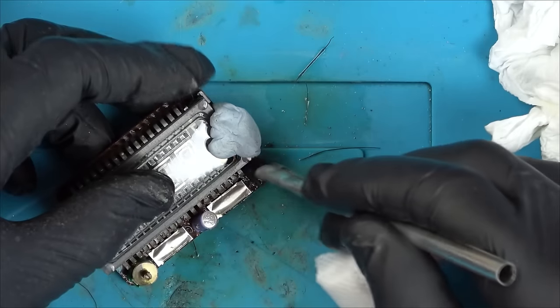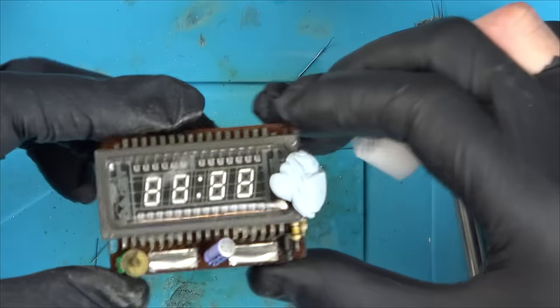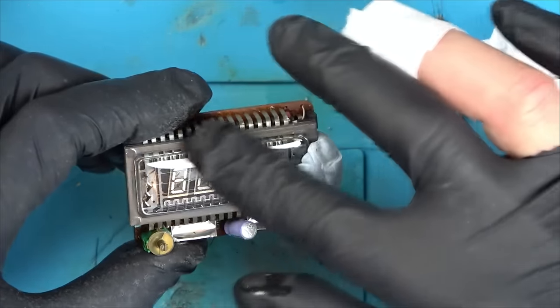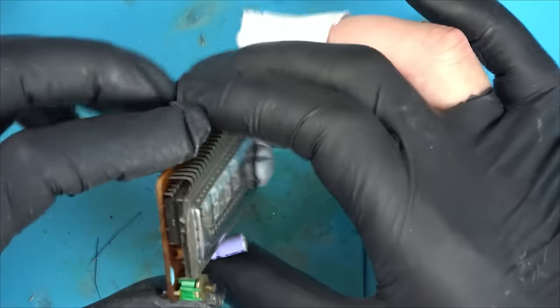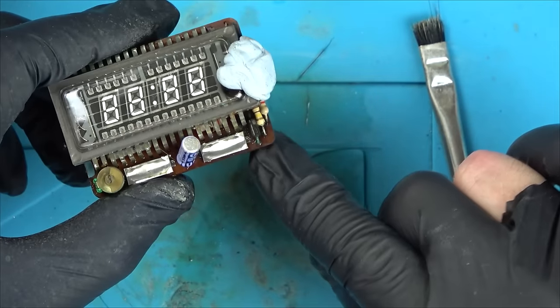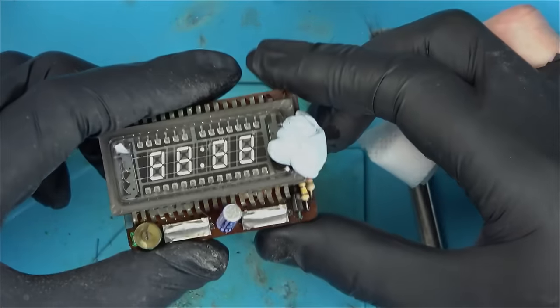Now let's get back to this DeLorean clock. I don't know how much corrosion is going to be on that side as well. This might be a bit dodgy, but I'm wondering if we should try to actually unsolder the VFD, because that will give me full access, won't it? I think I'm going to have to, because down in this corner you can see the corrosion there and I'm not going to be able to get behind that.